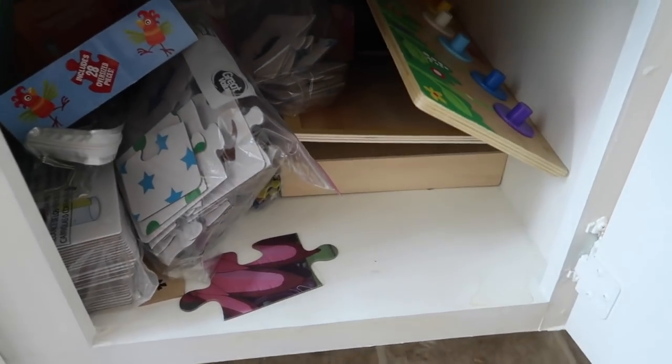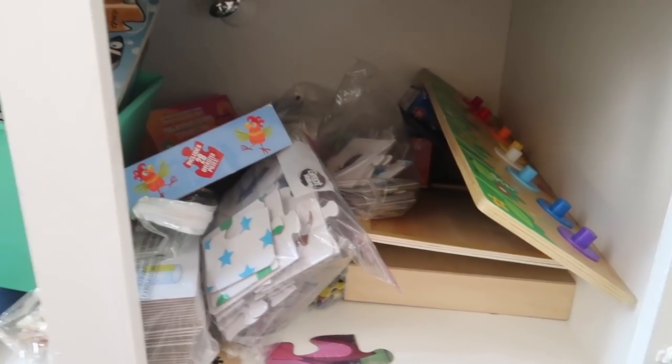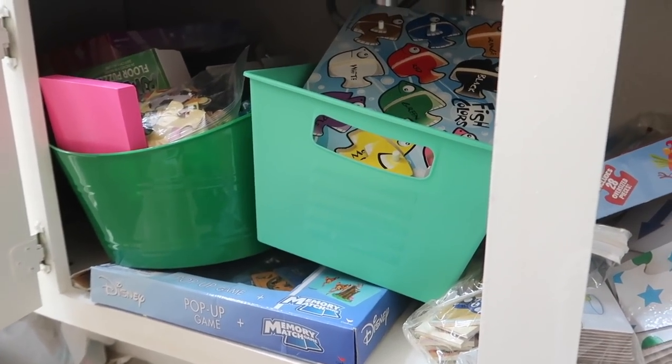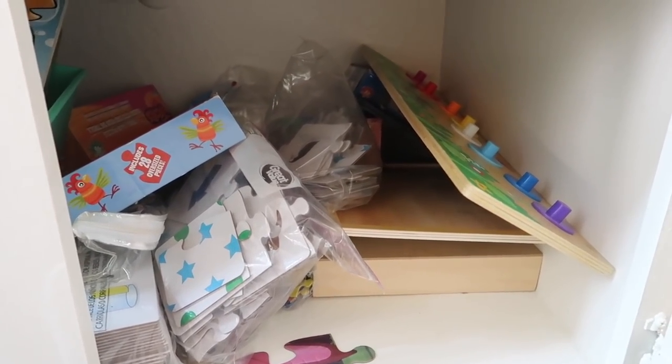But then down here are all of our puzzles from who knows when. And we don't even do these very often, probably because they're shoved down here and we don't even know what we have. So I think I'm gonna do some serious decluttering and organize this space down here because this is valuable space that I could be using.